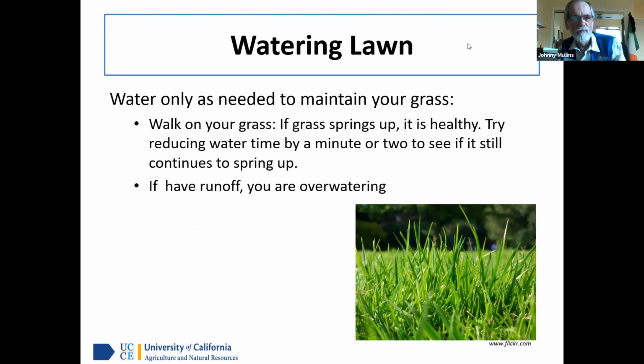Watering your lawn. Water only as needed to maintain your grass. Walk on your grass. If the grass springs up, it is healthy. Try reducing water time by a minute or two to see if it still continues to spring up. If you have runoff, you are overwatering. During periods of drought, your city or county may require you to only water once a week, as was the case in Modesto in the 2012-2016 drought.